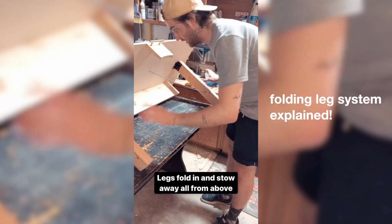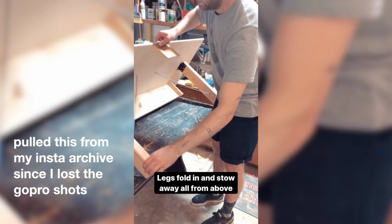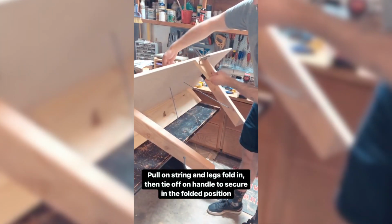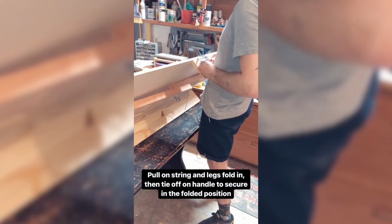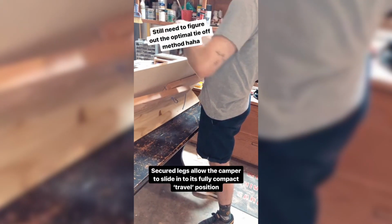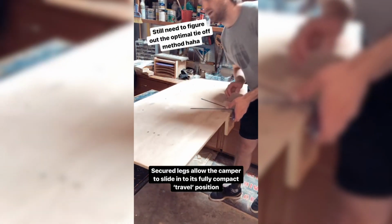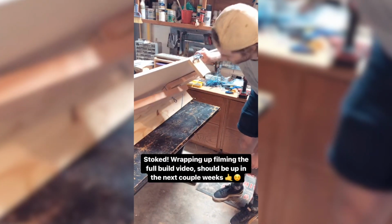Alright, check it out. So this is the head of the camper. These will be the legs. And so I wanted a way to fold the legs up so that we can put the camper away all from above. And so this string system allows me to pull on this string here. The legs will pin on each other. And then I can tie it off somehow. Still haven't figured out the optimal way to tie it off, but you get the idea. Do some weird tie-off things. And then the legs hold themselves up there. I can slide the camper in, which will make more sense once you see the design of it in the full video. Yeah, that's the leg system.